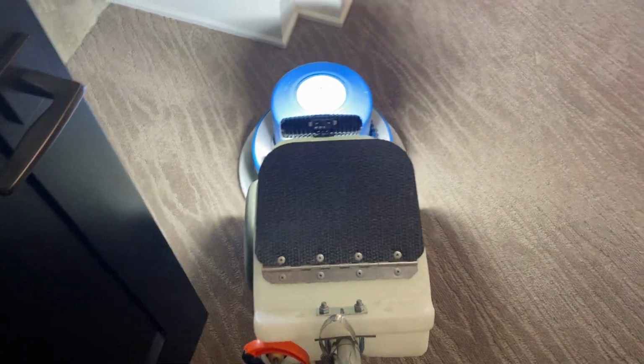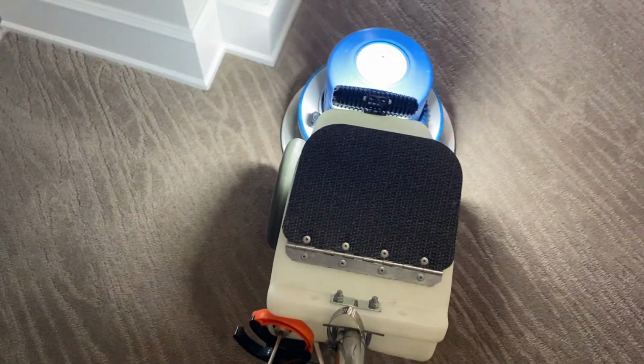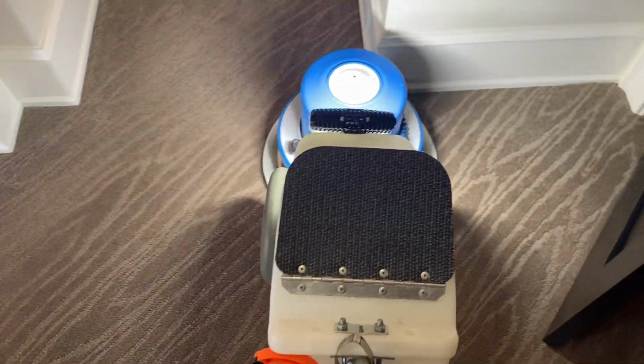It's a long time for a carpet to go without getting clean, but as I say, there's no visible soiling on this carpet, and they're obviously taking care of it.